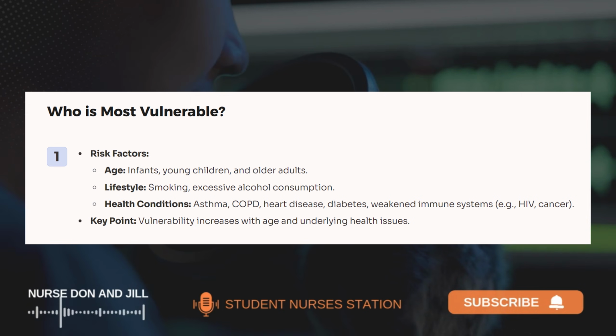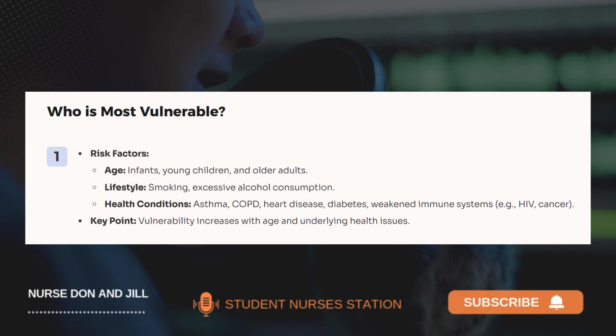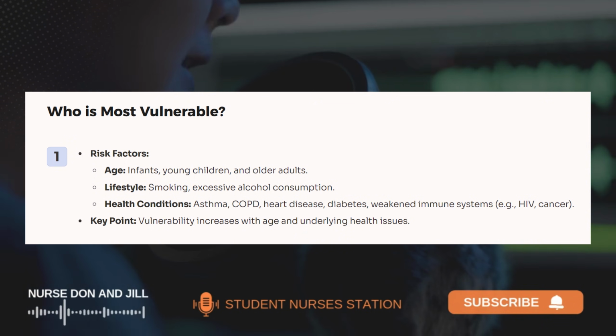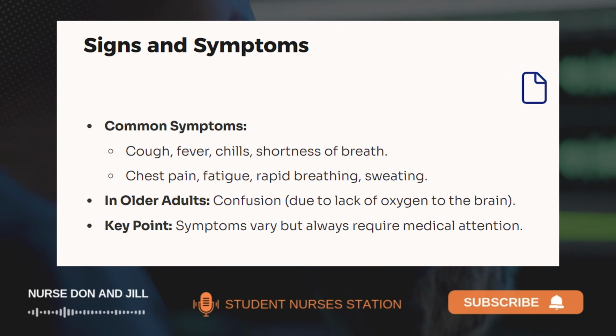You got it. And even lifestyle factors come into play. Excessive alcohol consumption, for example, can weaken the immune system. Like with most things in life, moderation is key. Exactly. Now, with all this in mind, let's talk about recognizing the signs and symptoms of pneumonia so nurses can be prepared to act quickly.